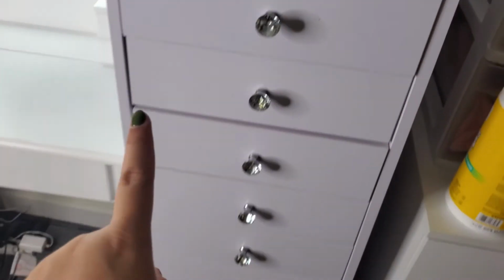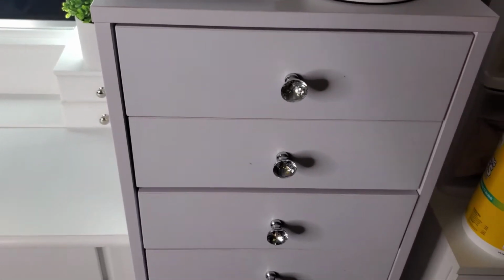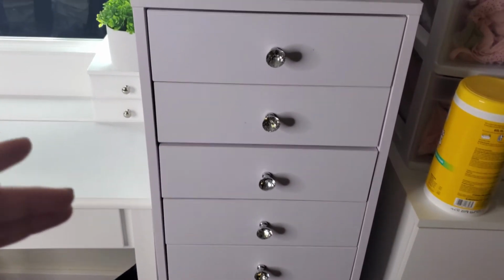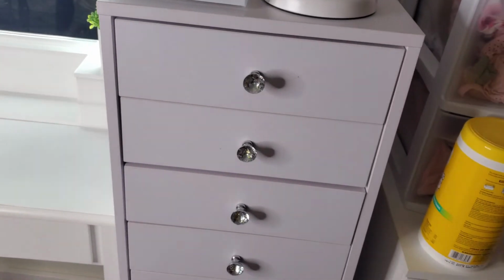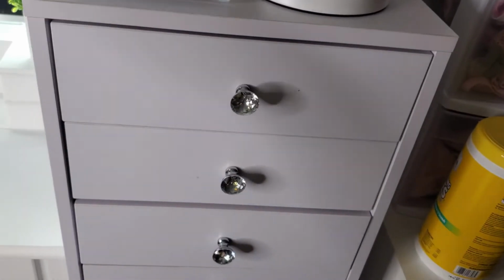All right, so moving on to this huge organizer, which I got from Impressions Vanity. I give it like a 5 out of 10 because it wasn't what I thought it was gonna be. It wasn't as good as I thought it was gonna be. But I mean, it's okay, I guess. I would suggest probably just buying something from IKEA or something a lot less expensive that does the same job. But anyways, I have it now, so I'm stuck with it.